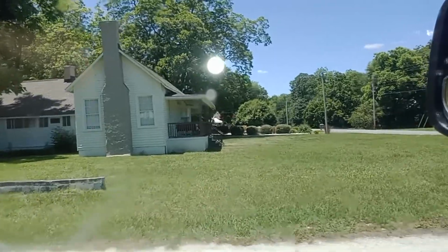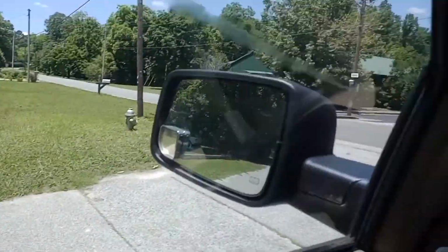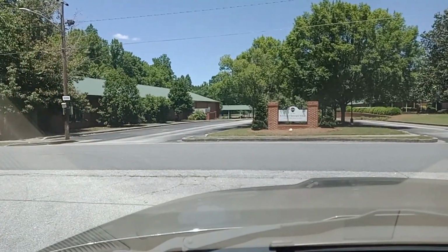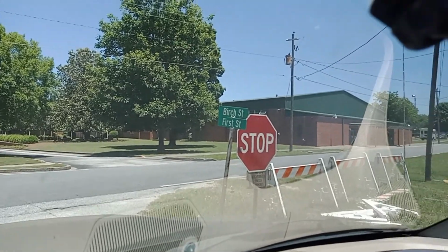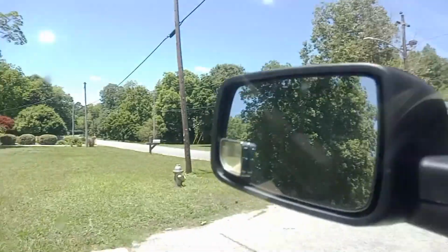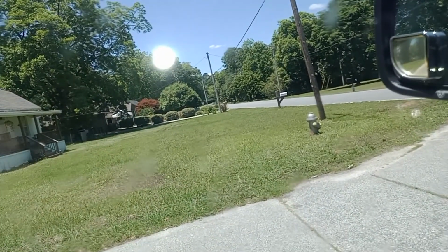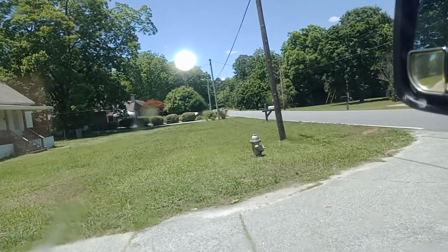There's St. George's Episcopal School right in front of me. There it is. I guess that's their gymnasium over there. And past the school, there really ain't nothing down there but a couple houses.